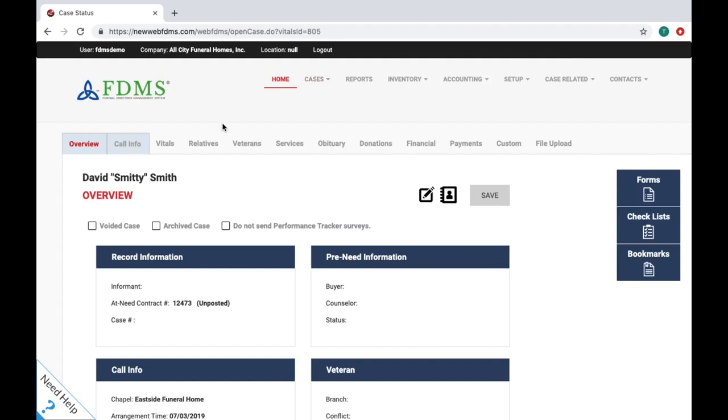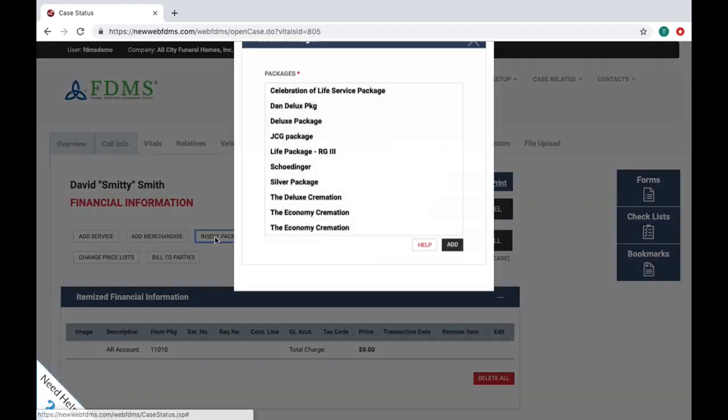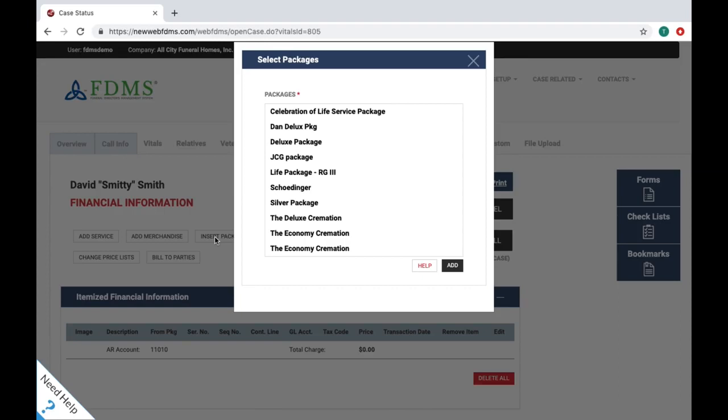You see all the other tabs are white because they still need information. That's okay. I can still go straight to the financials and start writing a statement of goods and services. The first thing I'll do is start with a package. We will take your GPLs and input them into the FDMS system before you start using the system. So all you have to do is select a package. Let's say they chose the Celebration of Life package.